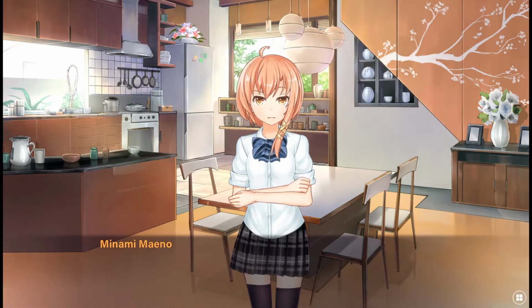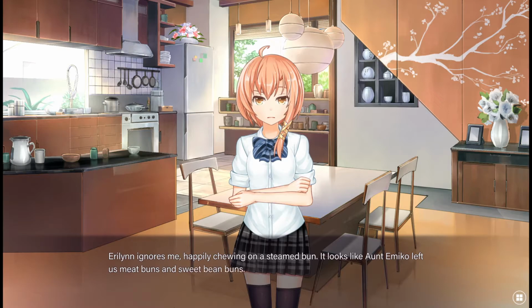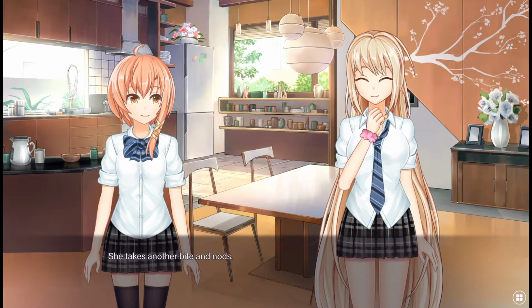To my disappointment, both Mina and Erlyn are already sitting at the table. Nice of you to join us! Erlyn ignores me, happily chewing on a steam bun. Looks like Aunt Emiko left us meat buns and sweet bean buns. I glance at her. Do you like it? She takes another bite and nods. They're delicious. I blink. That's the first time she's openly admitted to liking something.